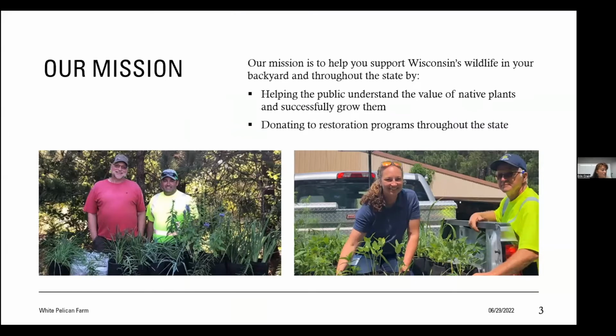So before we started our farm, both my husband and I worked in conservation. Jack here is seen in the bottom left-hand corner. Jack Sullivan is my husband, and he was the lead of the research program at the Department of Natural Resources. And I was the head of Natural Heritage Conservation. That was the program that managed rare plants and animals, the State Natural Areas Program, and the Citizen Sciences Program.